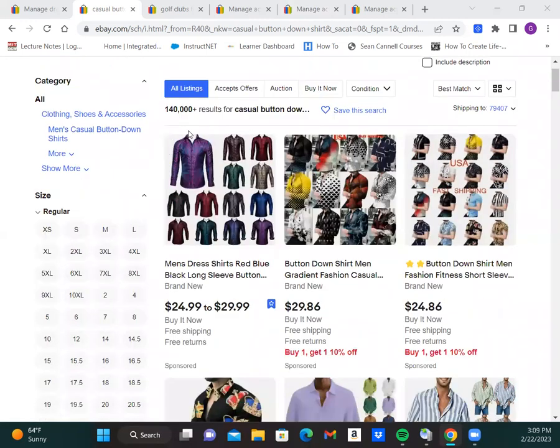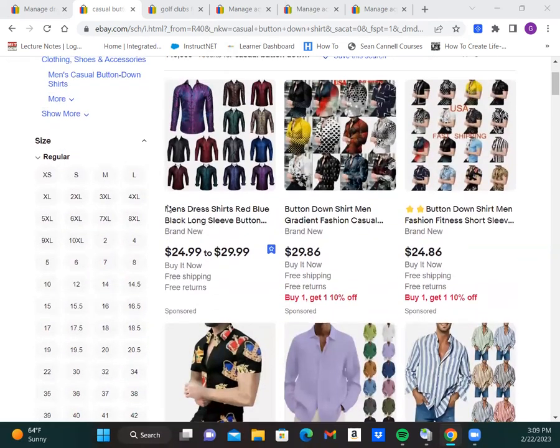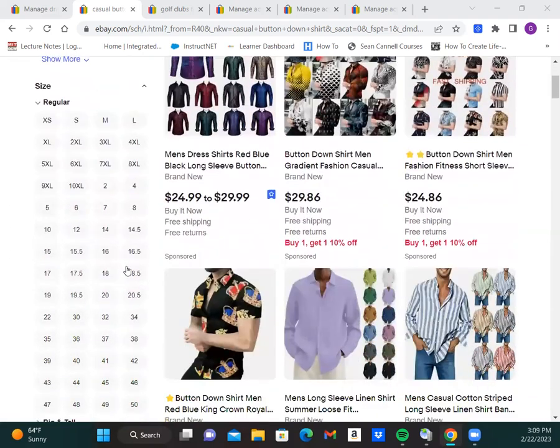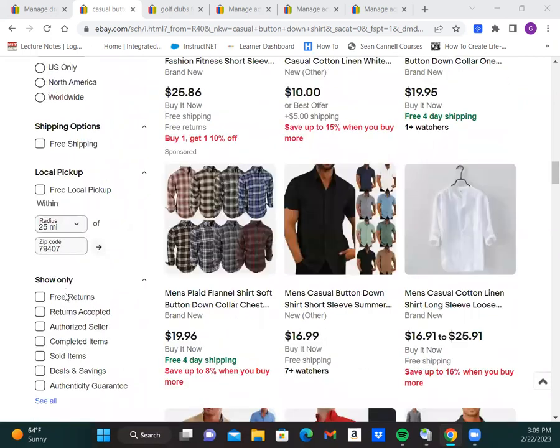You can see here that 140,000 search results populate. And over here on the left navigation bar, you can see additional information. This is really what I want to focus in on. I'm going to go down to the sold items. The sold items are important, so we'll go down here to sold.